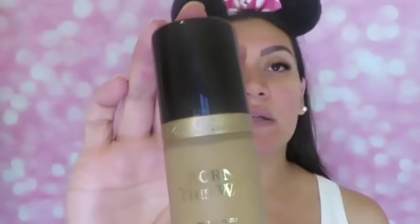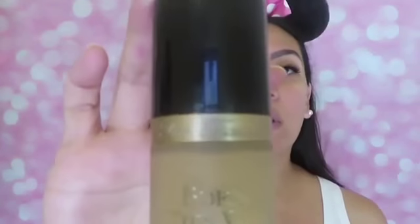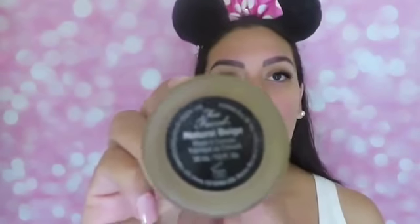This is the Two-Faced Born This Way foundation in the color Natural Beige.